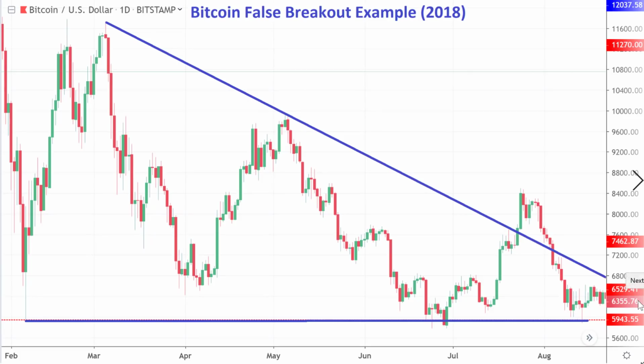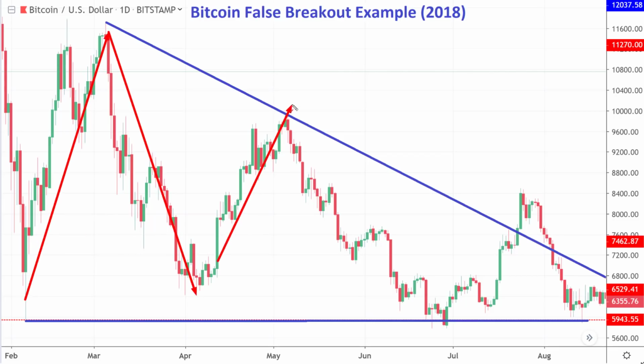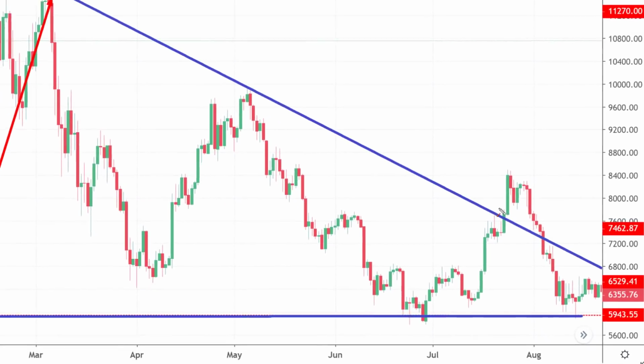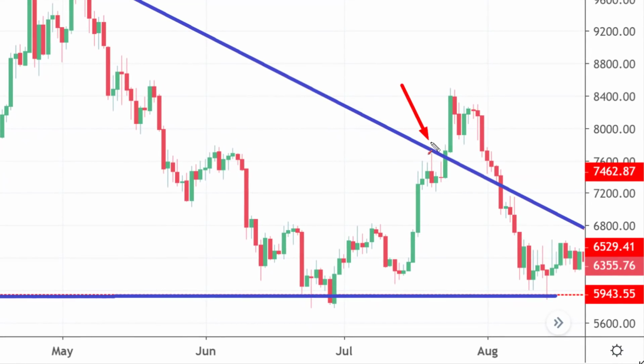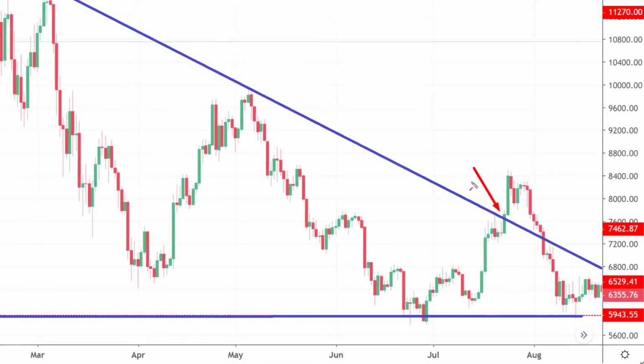Let me give you some examples of this. I'm sure you want to see some examples. So here's Bitcoin last year in 2018. Notice that for a large portion of 2018, Bitcoin was coiling inside this triangular formation that you see here, going up and down, coiling. And then what happens? As you can see, in July of last year, it broke out of this triangular formation. It broke above this trend line, as you can see here.